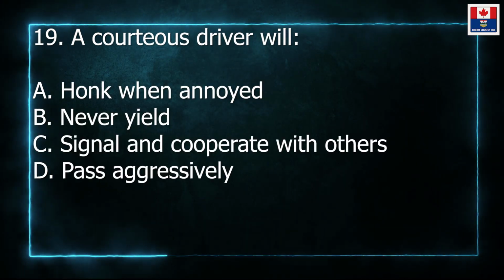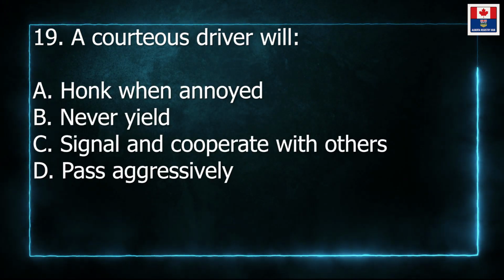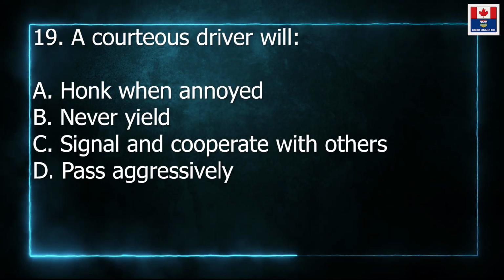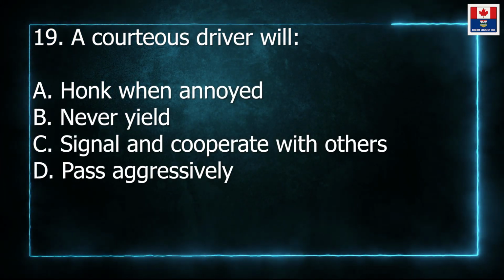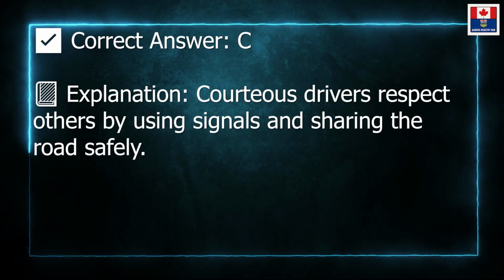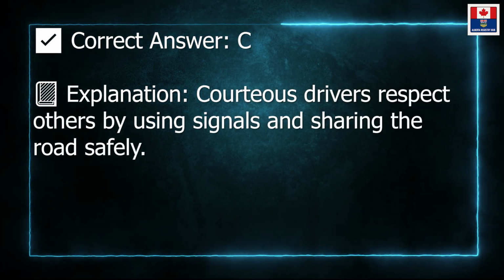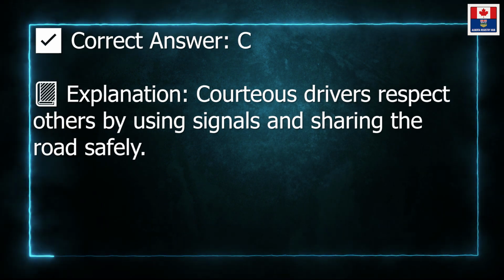19. A courteous driver will: A. Honk when annoyed. B. Never yield. C. Signal and cooperate with others. D. Pass aggressively. Correct answer: C. Courteous drivers respect others by using signals and sharing the road safely.